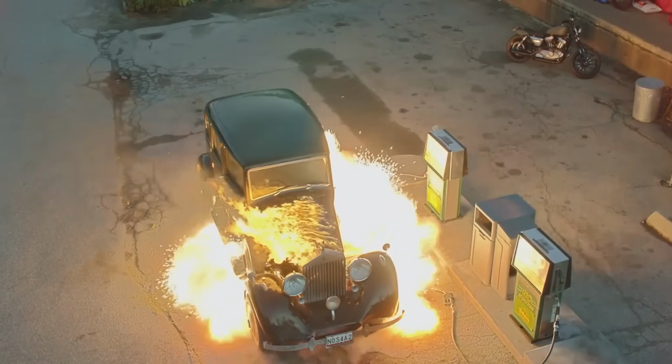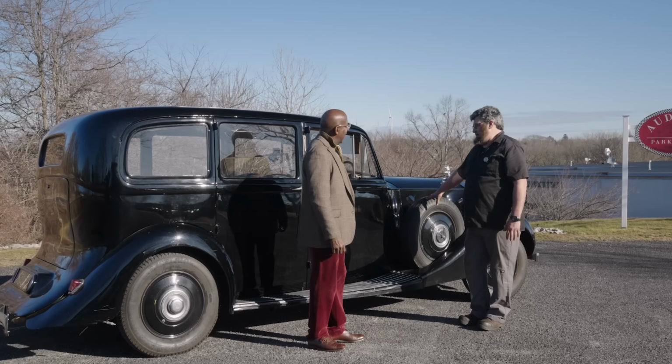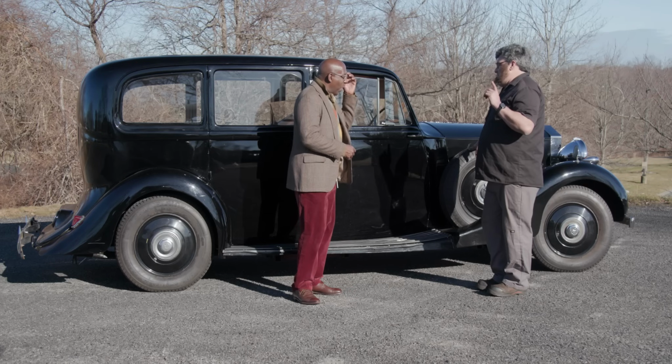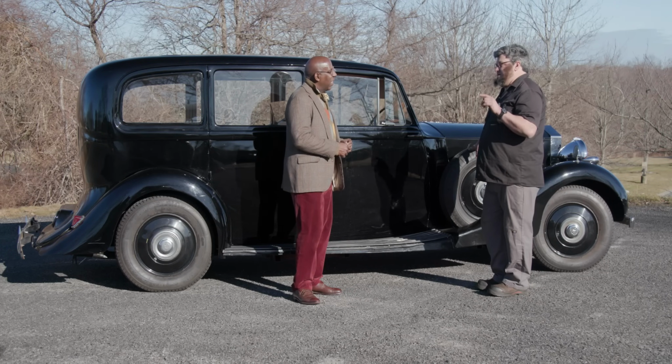This car's been on fire twice. It's been crashed twice. It's been rolled over. We had, like I said, one backup Rolls, which was WXA 27, the 38. And we had a stunt Wraith, which was a Park Ward body, but off a 2025.